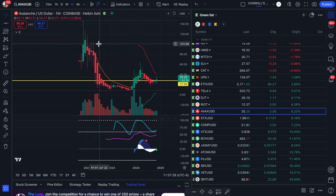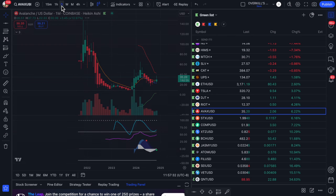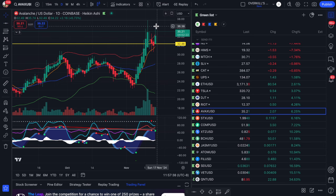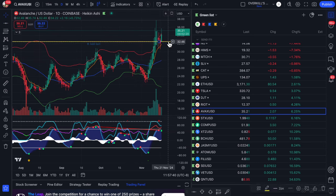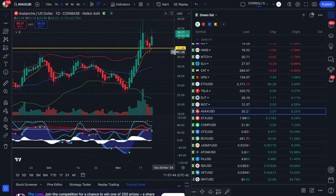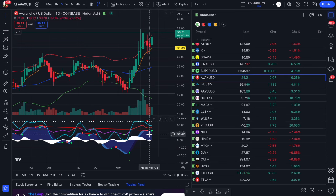Here's AVAX, also green on the monthly here. So again, we're betting on a big move over the next couple months. Okay, look at the daily. The daily's trying to break out here with a daily dot right there. Bang, your stop loss is going to be right there at 32.46. Actually, move that down. Just call it $32. Make sure 32 or 31 holds. Okay, 31.80 holds. But AVAX looks really good here today with a green dot showing up again.